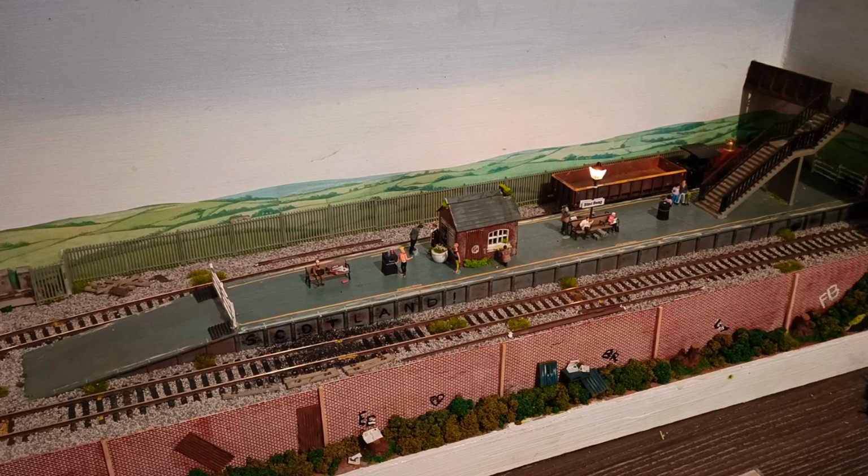I used some of the, I can't remember where I got it from, but it was used in the previous iteration of Fiddler's Branch when it was a load of sidings and a main line. It was a hedge with some red dots in it, and I think it looks really good because you get those random hedges that have poisonous red or white berries, or they have some raspberries on it. So I thought that would be a good little addition to put there, and I honestly think it looks really good.